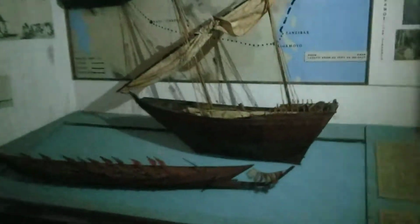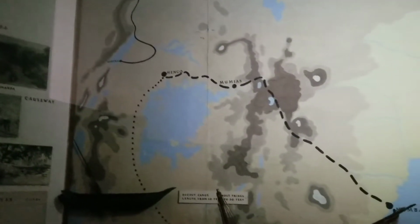Then this is transportation. Those are some of the routes which were taken by the different explorers who came, and there is a key down on the left. They met at Mengo, where there is the capital of the Buganda Kingdom. It's about 3 kilometers away, also worth visiting.